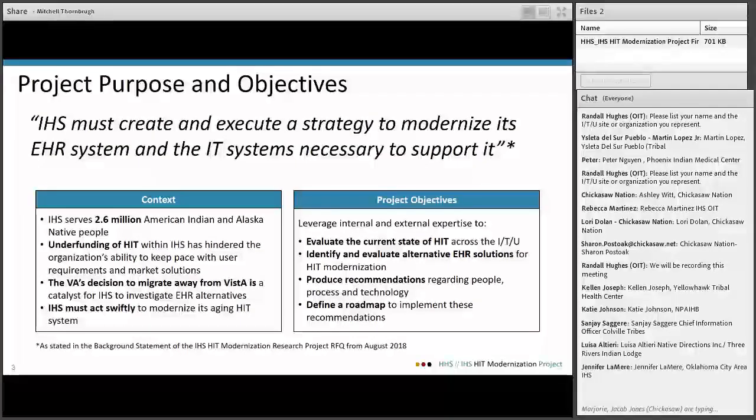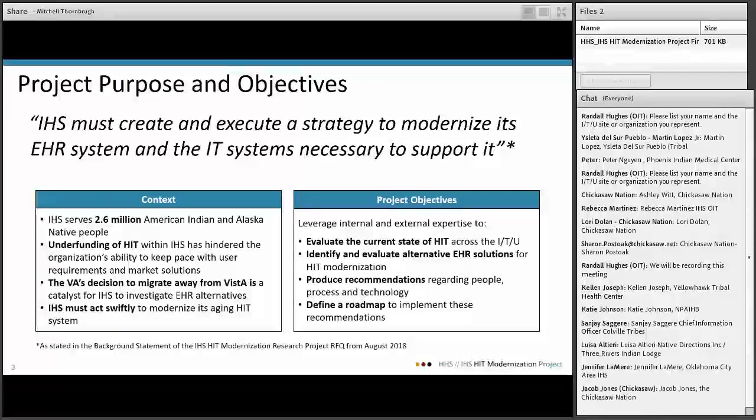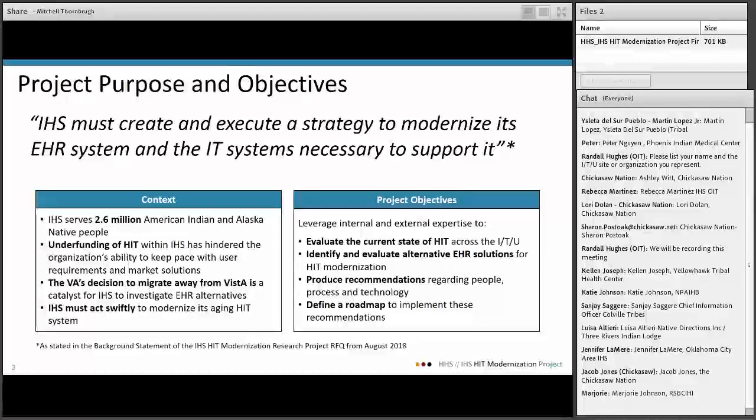Just briefly, it's been almost 2 years now, but about 2 years ago, the VA made the announcement that they were moving to Cerner. And as many of you may know, there are some current dependencies between the VA system and the system that Indian Health Service uses, RPMS, in order to support care delivery across the country for the 2.6 million American Indian Alaska Natives that it serves.